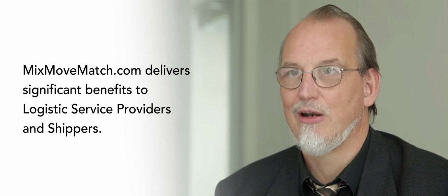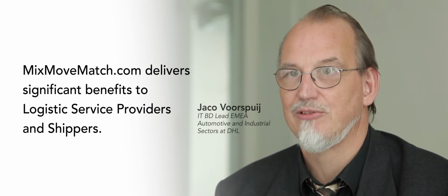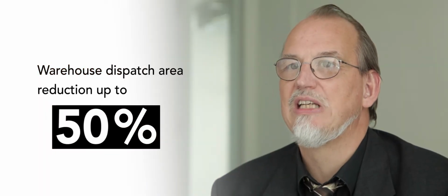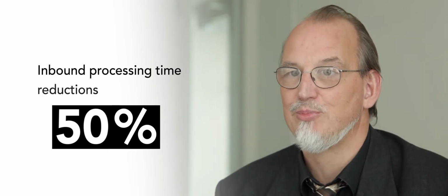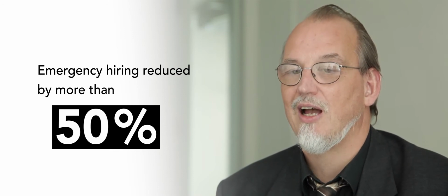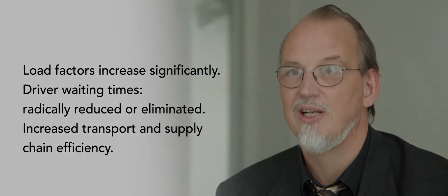For us, Mix, Move, Match is a very innovative concept that delivers lots of benefits to both LSPs, such as ourselves, and shippers, which are our clients, in the areas of warehousing and transportation activities, allowing us to apply radical changes in their supply chains. Around the warehousing activities, we are seeing big benefits in dispatch areas being reduced by up to 50% or even more, inbound processing times being reduced by 50% or more, and emergency hiring in both transportation and warehousing being reduced very significantly, in some cases eliminated. We see utilization of trucks and vehicles of 50% or more.